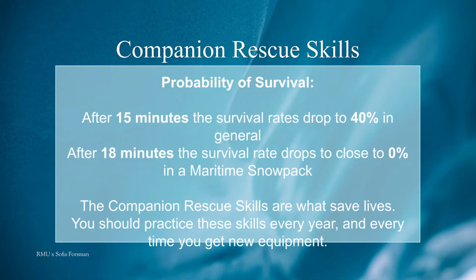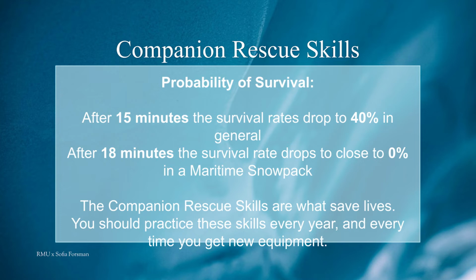So when we talk about the probability of survival, after 15 minutes, the survival rates drop to about 40% in general. In a maritime snowpack, you hit 18 minutes and it drops to close to 0% survival rate. So we want to make sure that we know how to use our tools here. The companion rescue skills are what saves lives. Go out and practice these with your friends. It builds trust in each other and it makes you feel so much better about your own ability. You should practice these skills every year and every time you get new equipment.